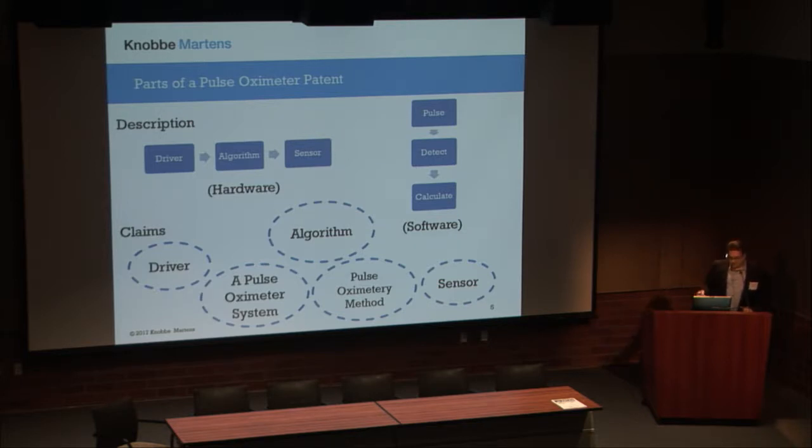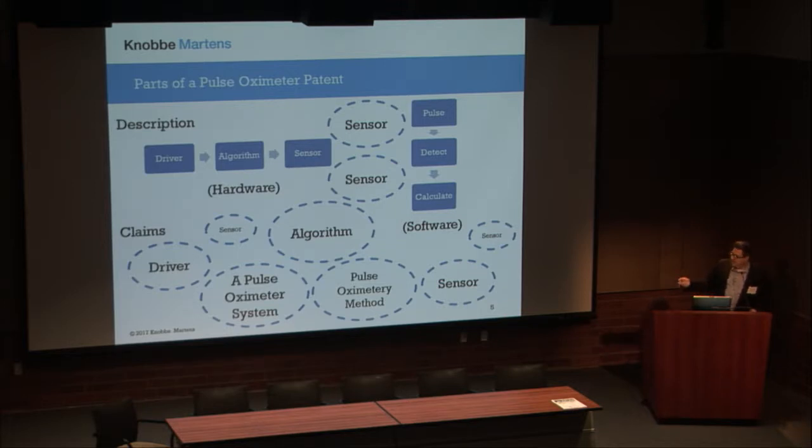So we might decide to increase the value of this portfolio, to write more claims about sensors. And when I say that, you can imagine each one of these circles represents a different patent, that all are based on the very first patent application, if it was written well. If enough time was spent on drafting that first patent, you can keep working on it and develop lots of patents that cover all the different parts of the system as well as you can.